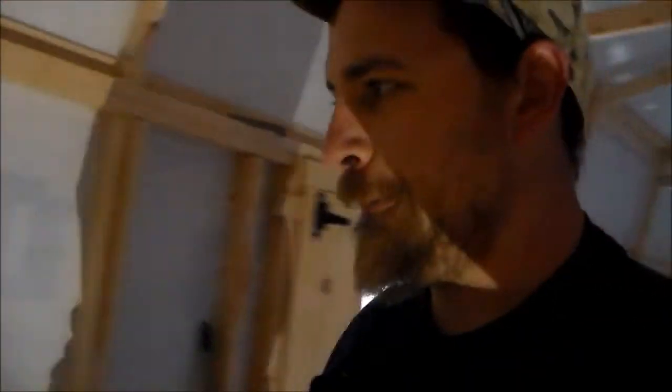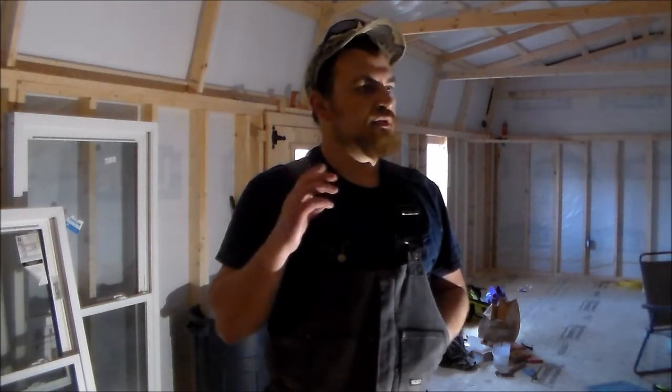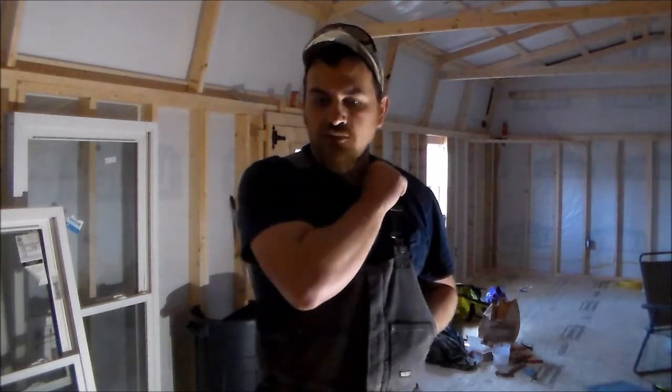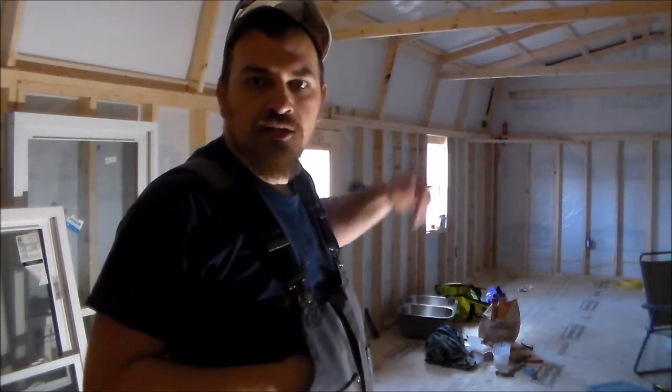So the plan is to get all the electrical roughed in. Then I'm going to build the walls for the bathroom and the bedroom and build the loft out a little bigger. And then I'm going to go around and start insulating everything and then start drywall and everything.